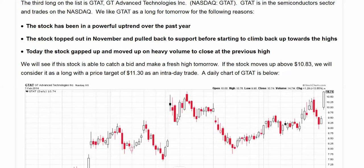Long number 3 on our list for Monday is GTAT. This is in the semiconductor sector and trades on the NASDAQ. Now we like this semiconductor company as a long for Monday for the following reasons. The stock has been in a powerful uptrend over the past year. The stock topped out in November and pulled back to support before starting to climb up towards the highs. And on Friday, the stock gapped up and moved up on heavy volume, closing at the previous highs.